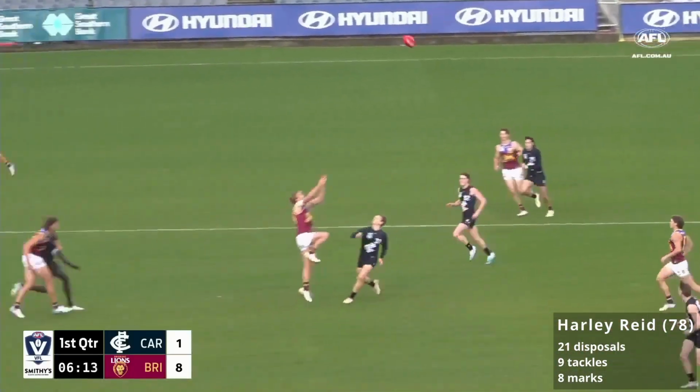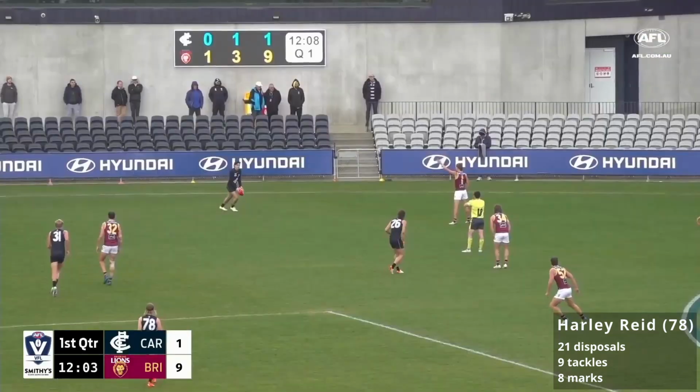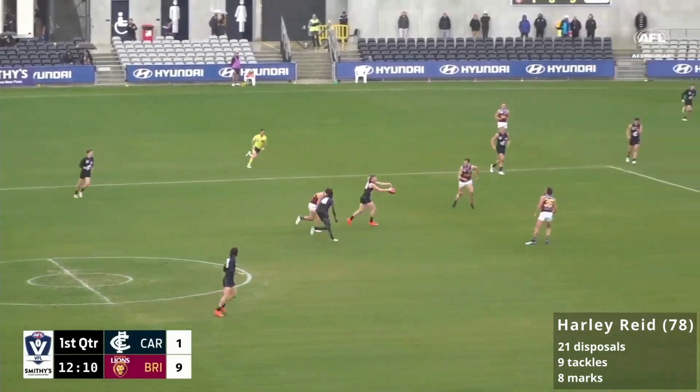There's numbers in the corridor. They looked at just a little toe poke forward. That was fisted away. A little bit of a... To a pack is just such a low percentage play. I really do like how Carlton are looking to move the ball around the arc.